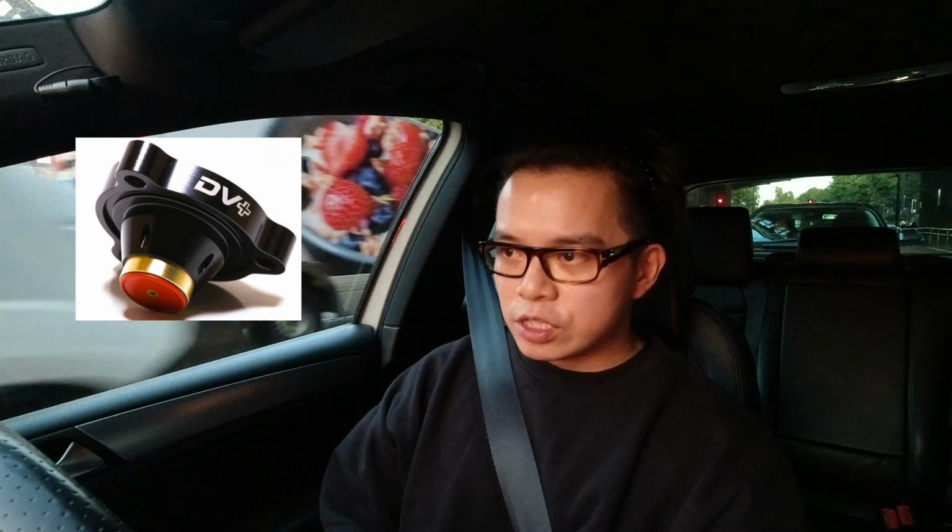But another one you can go for, like myself, I went with the GFB diverter valve. Instead of a rubber diaphragm, it has a steel or aluminium, some type of metal piston, so it doesn't fail as often as the rubber diaphragm diverter valves. And I was told by Artec Performance that the Rev G performs better. I will at some point do a video to compare the differences.